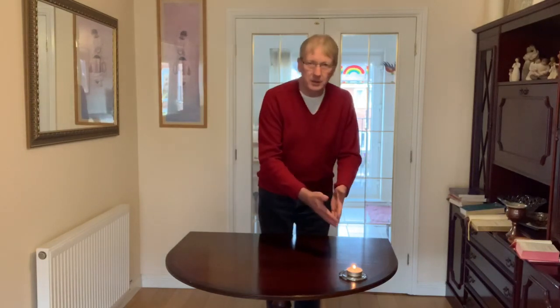So in some churches, there won't be a candle on the table at all. And that's absolutely fine, because they're not important. They're simply doing a job of illumination.